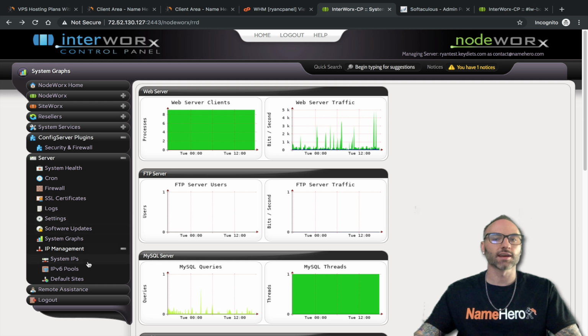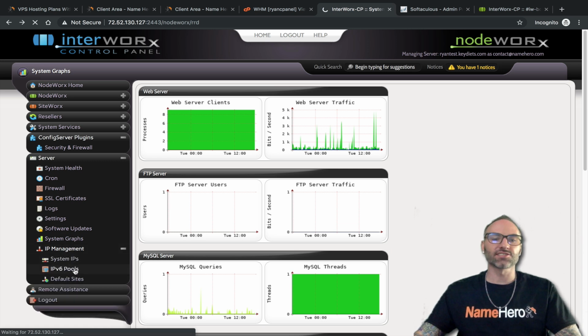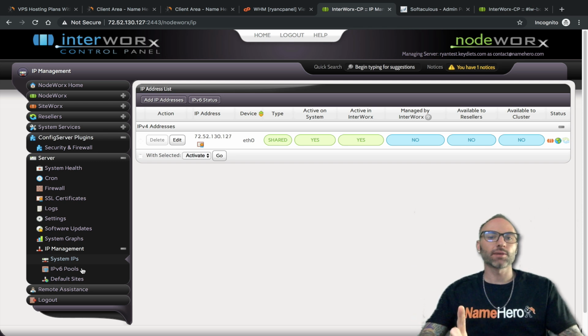They've got that inside of NodeWorx. Going on down the list here, then I've got my IP management. So this is just managing all the IP addresses on your VPS. By default at NameHero, you get one IP. If you need more, you can add them. But this is where you can add them manually, but we'll do it for you.